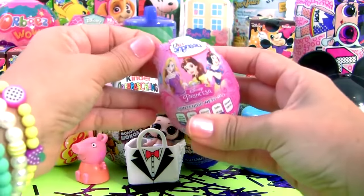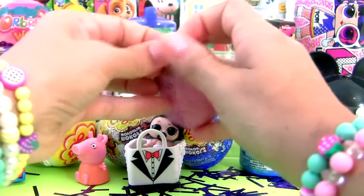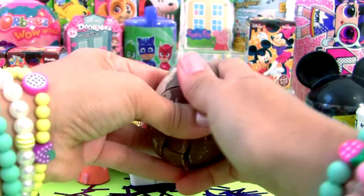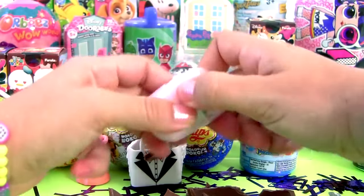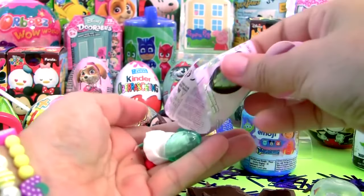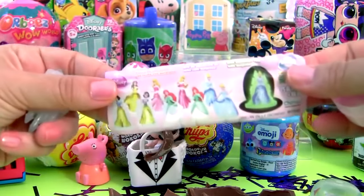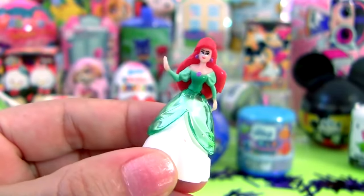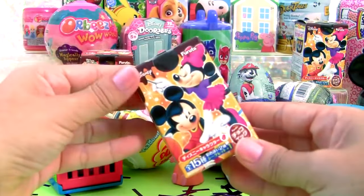Disney Princess Chocolate Egg. One Disney princess and the flyer. Here's Ariel. Mickey Mouse chocolate egg.